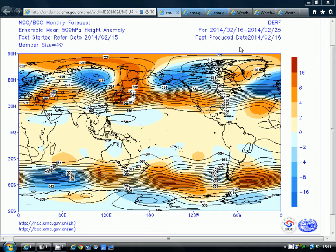So, as I say, we've had the monthly update from the Beijing Climate Centre come through yesterday. We'll have a look at the 500 millibar height anomaly prediction for the coming few weeks. These are broken down into 10-day periods.